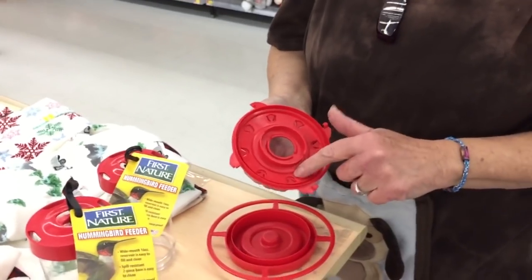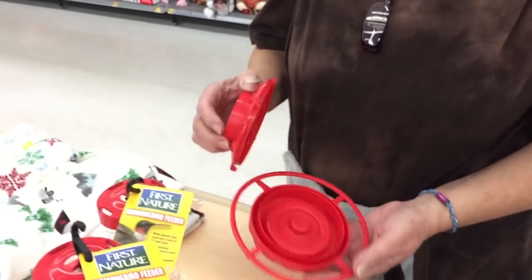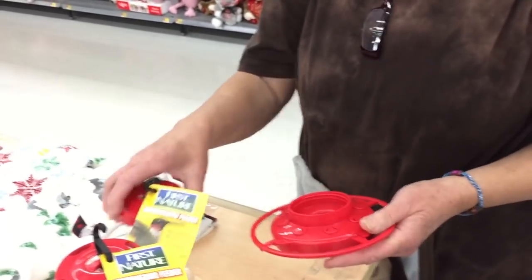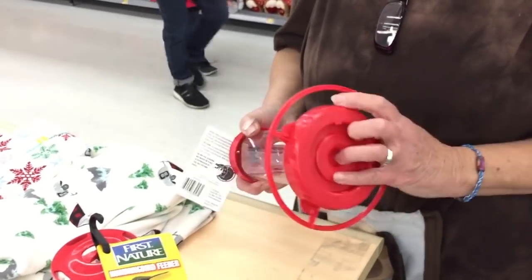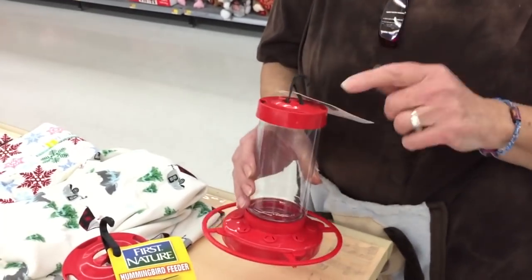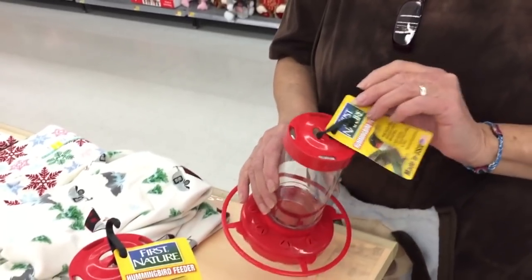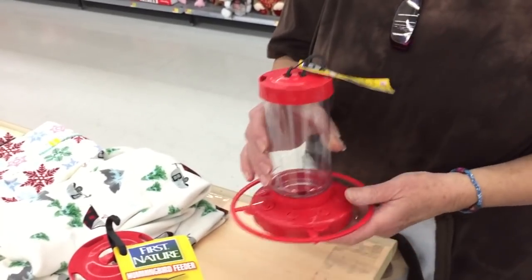But again, I may have to make these holes bigger because some of them won't use it, and I don't know why. See how it fits in? Easily clean, baking soda, vinegar, a little bleach and water. Oh my God, the bleach is gonna kill them. No, you rinse it real good. I'm just doing that for you guys. And that's why I like this one. The only thing this one's missing is the moat, but it's not that important. If you've got an ant problem, you can always buy a moat and then move it to different hummingbird feeders.